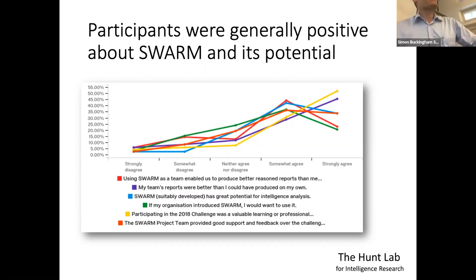So that's encouraging, because we are working with organizations, at least one serious organization that is running workshops on Swarm, because they think, look, this is a good way of developing analytical expertise in our analysts. It's early days, but they're recognizing, yeah, this is good professional development experience.